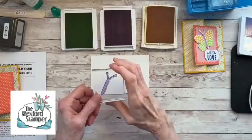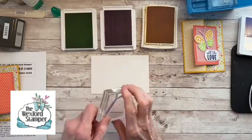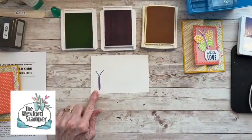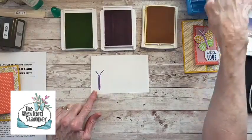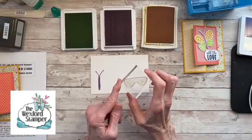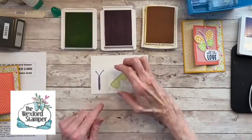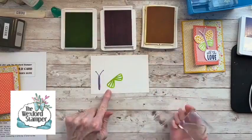So let's bring in the butterfly body stamp here, okay? And I'm gonna go ahead and use the Fresh Freesia and stamp it right here on the left-hand side of my scrap paper. Then I'm gonna bring in another one of the wings. This is actually one of the lower set of wings, although it could be an upper as well. And I'm gonna put that right beside my body.